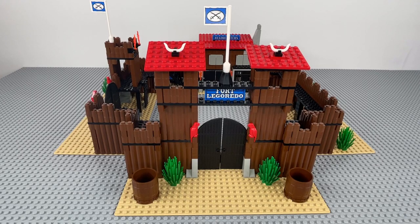All right, number 9 on the list is Fort Legoredo. I've seen different pronunciations of this, but this is my number 9, and that's my pronunciation. This guy was 1996, set number 6762. It was re-released again in 2002 with a different set number. I think it was 6769. Me and my brother had the whole Wild West theme except for this set.